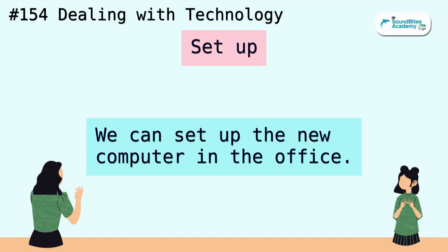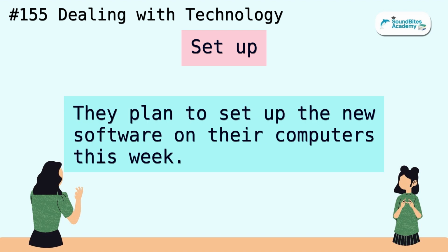Set up. We can set up the new computer in the office. They plan to set up the new software on their computers this week.